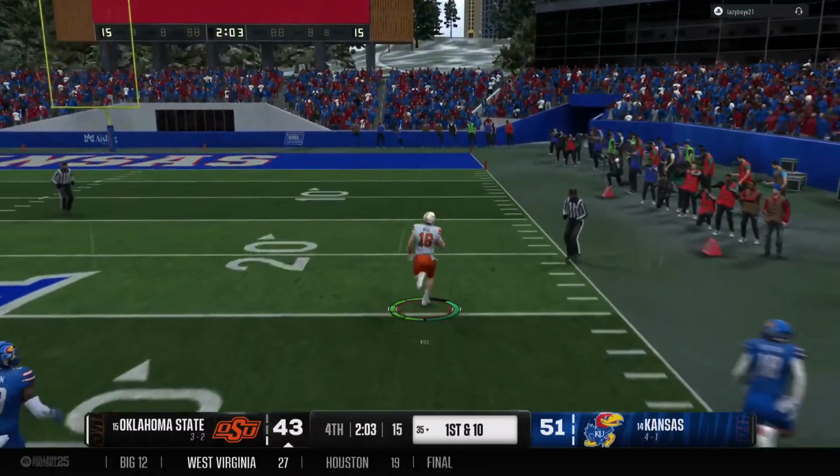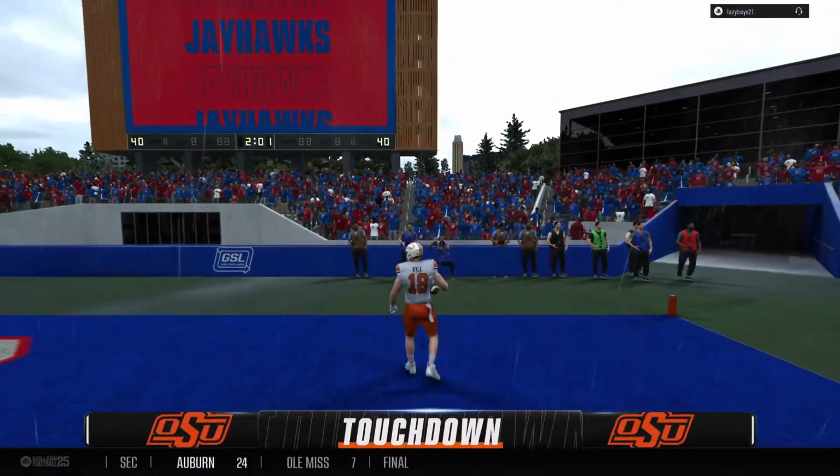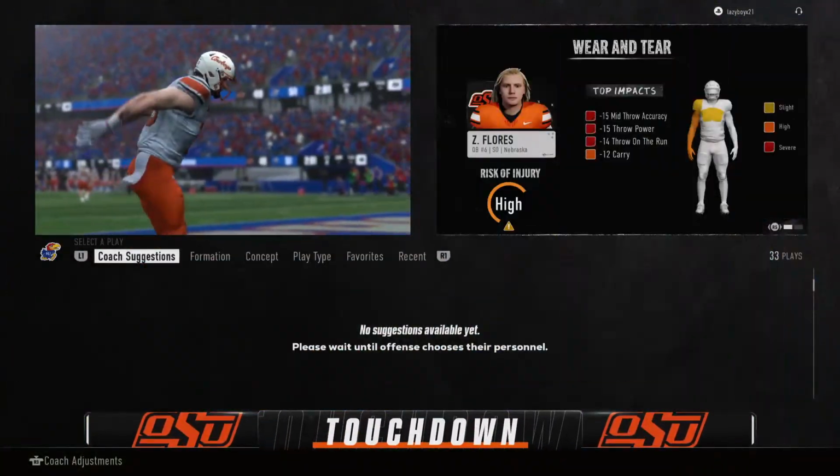He's got an open man. And he breaks into the open. And he slipped through the crowd, and he'll house it. Touchdown, Cowboys!